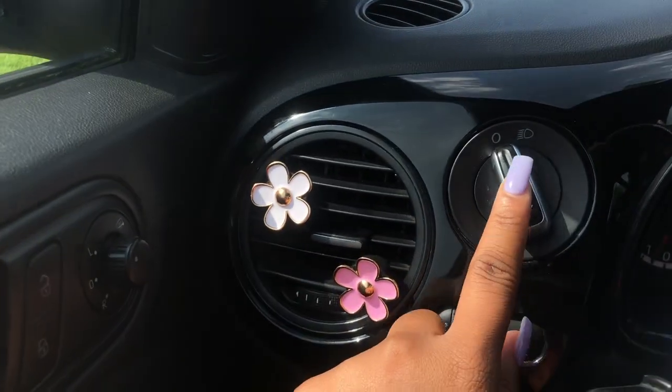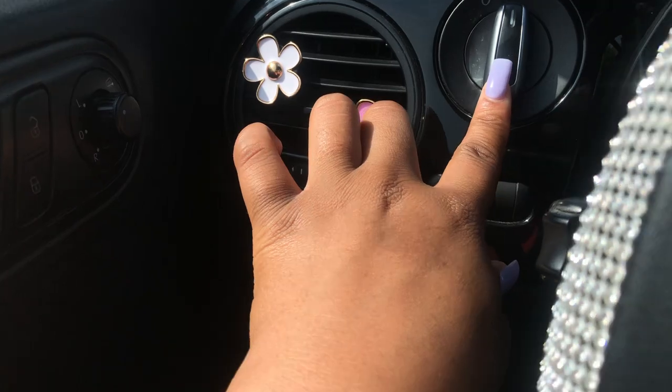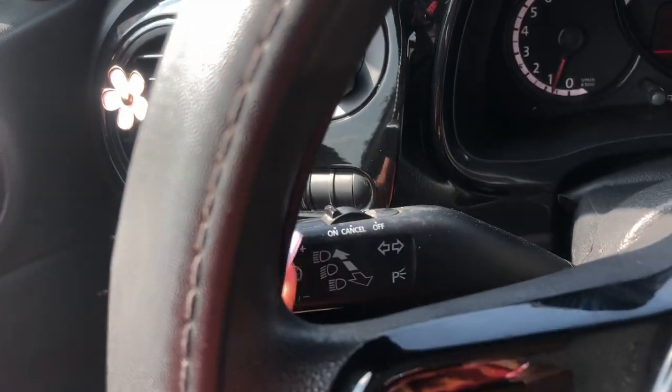Anyway, and then here's my light. These are my daytime, and then these are my regular headlights. And then I think I have to do this for high beams.